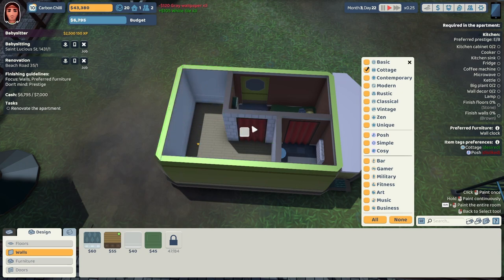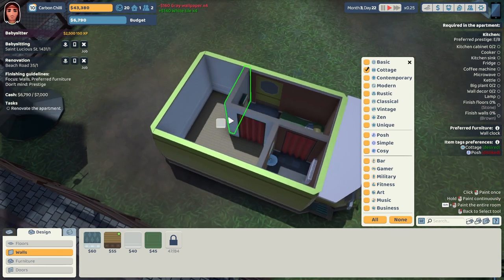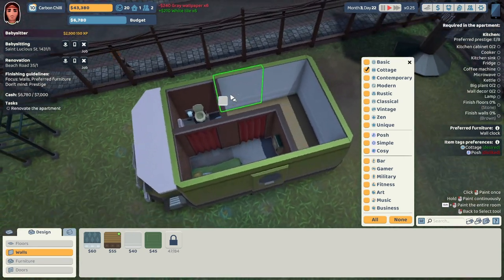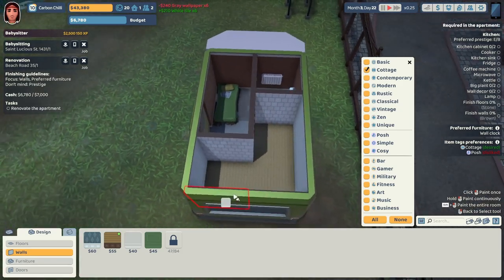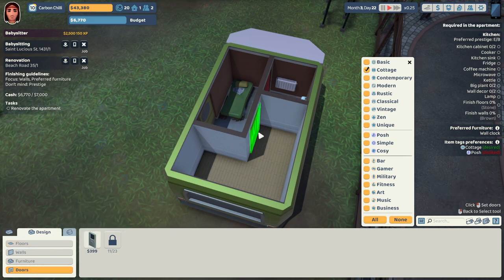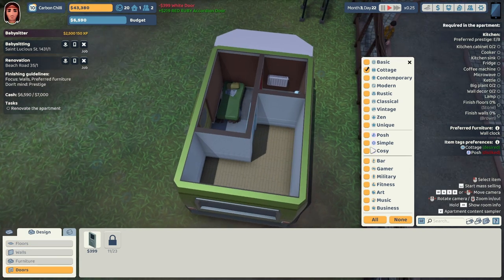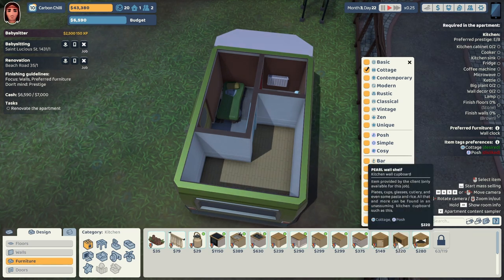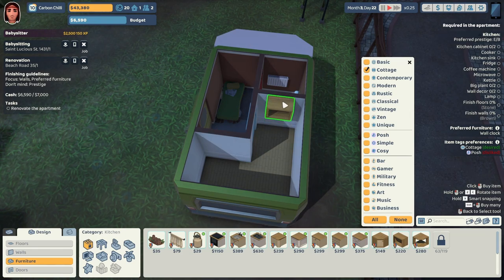I mean, really? And that door has to go as well. That door will have to go. I quite like that. Oh well. Doors. Cottage door. Perfect. Let's get a cottage door in there. Now, we need furniture and we need... Oof, this is horrible.